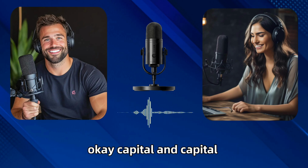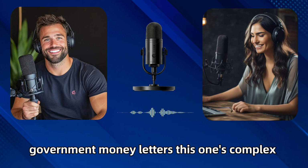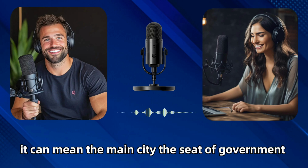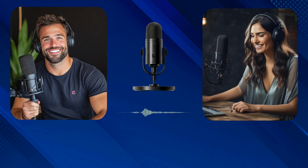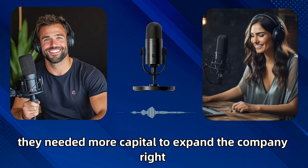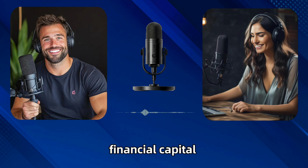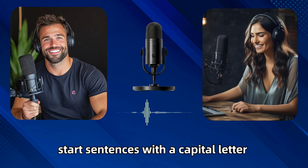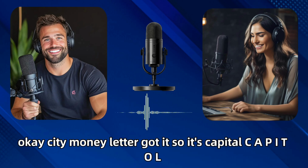Okay, capital and Capitol. Government, money, letters. This one's complex. Capital, with an A, is the more versatile word. It can mean the main city, the seat of government. Paris is the capital of France. Okay, main city. What else? It can also mean money or wealth used in business. They needed more capital to expand the company. Right, financial capital. And it can mean an uppercase letter. Start sentences with a capital letter. Okay, city, money, letter. Got it.